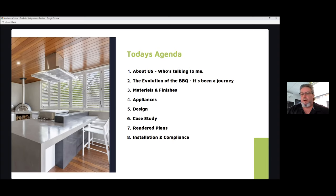We'll spend a little bit of time on appliances, the appliances that we put into outdoor kitchens, what's common, a few options, and what we're seeing emerging. There's some new and wonderful things getting put in all the time.